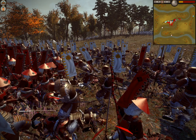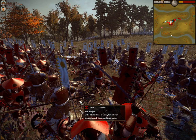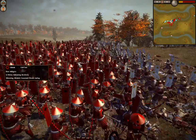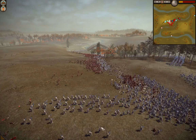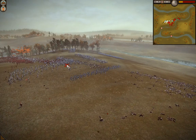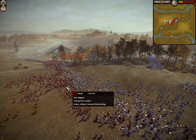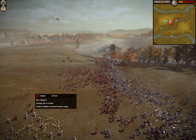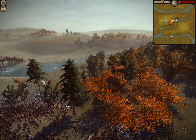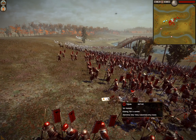Oh, that guy got a blade right in the neck. But the success there is only temporary. Our right has shattered. Our center's about to break. We've got Boa Shigaru now in retreat. And pretty soon here, we are going to see the last of them break here. And there they go. Huge break for the Toyotomi.